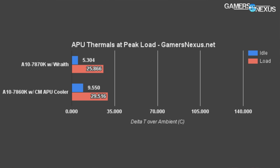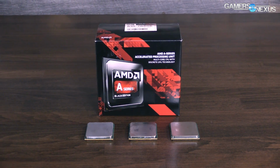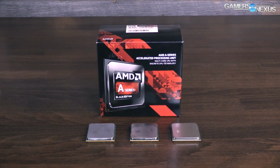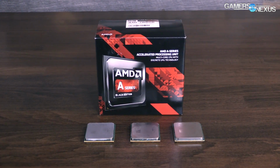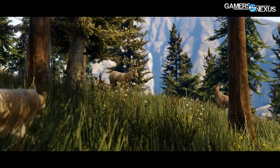paste at 29.5 C delta T over ambient. The Wraith-cooled 7870K ran at 25.866 C delta T over ambient, and both are fairly and actually fully acceptable CPU temperatures for AMD especially, and these are impressive steps in the right direction. To be fair though, these APUs are quite a bit cooler than AMD's FX counterparts, and do note as well, this is very important, that we had to use T-case for CPU thermal measurements due to software issues with locating T-junction on APUs. Time for gaming benchmarks.